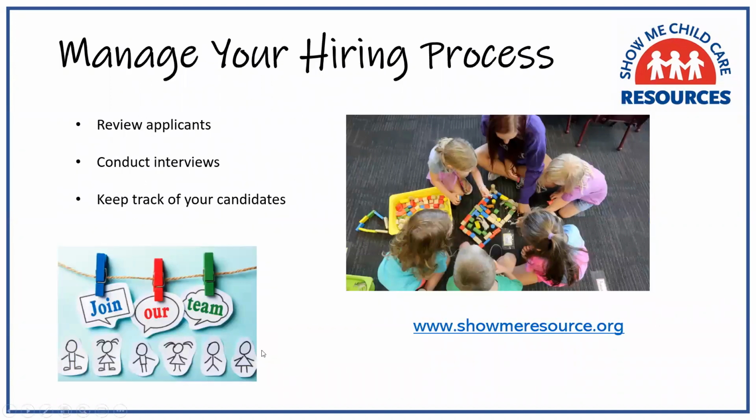So, piggybacking off of that, you're able to review any applicants that submit their applications, their resumes, any kind of cover letter that they've submitted. You're able to see that in Acquire for Hire. You can conduct your interviews, and as you're conducting your interviews, you can keep track of your candidates. You can rate them, make notes, that kind of thing, to keep in mind who would be the best fit for your program.